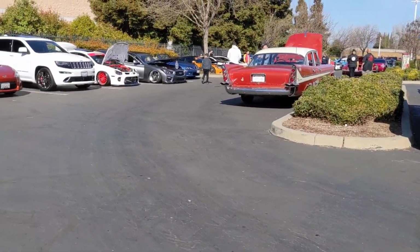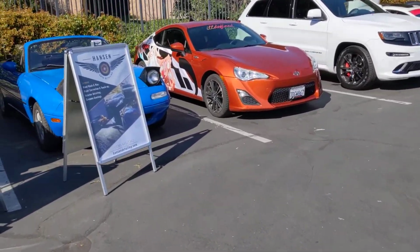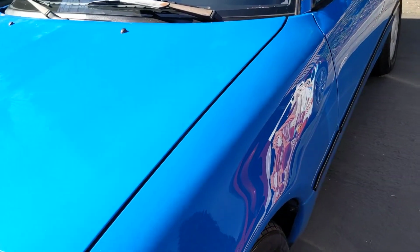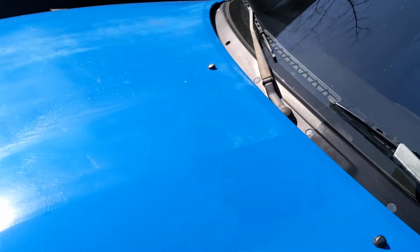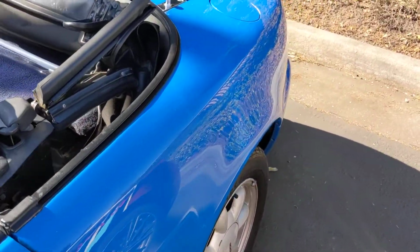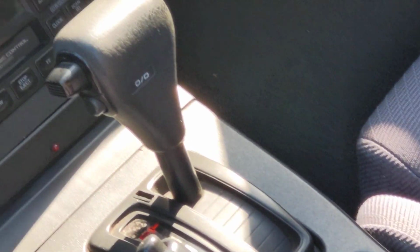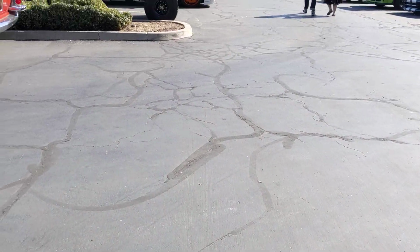All right. I believe this is the only other Miata here at the show, or the Cars and Coffee. And it looks like it's basically advertising, but it's still cool. They're showing the difference between a finished side and an original sun faded side. It's pretty cool. I do that kind of stuff. There's only one thing about this car that makes me sad, and that's it. Right there. Anyway, that's the other Miata.